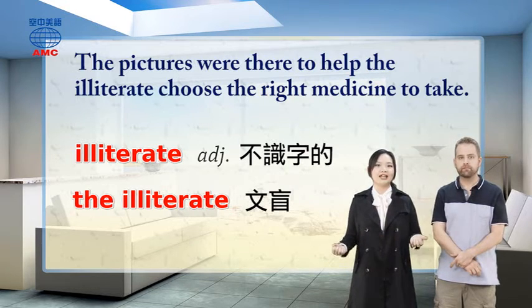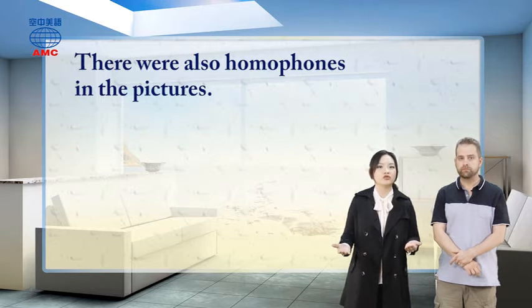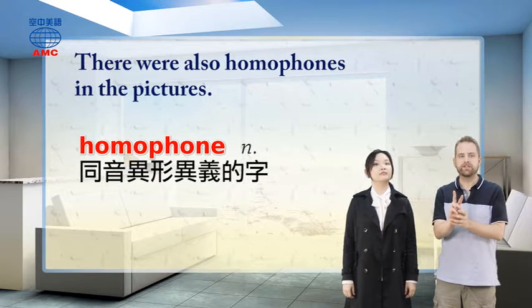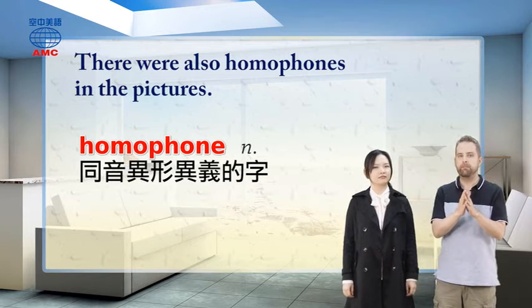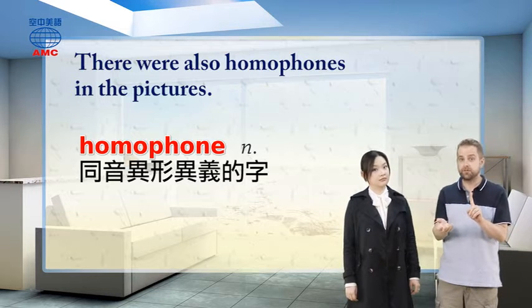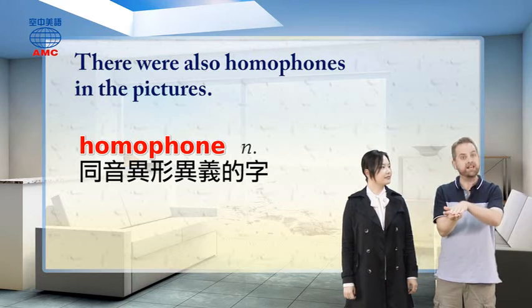This wasn't the only way the kits helped people. The article says there were also homophones in the pictures. Oh, that's really interesting. Okay, homophones are two words that have the same sound but a different meaning. For example, the color red and the past tense of the verb read, which is also read. So I read a book, I read a red book.